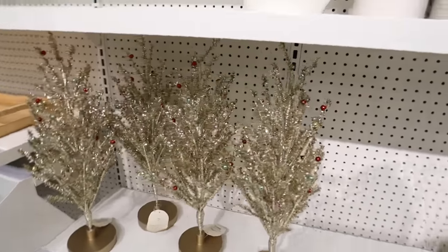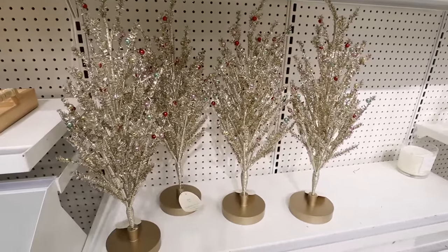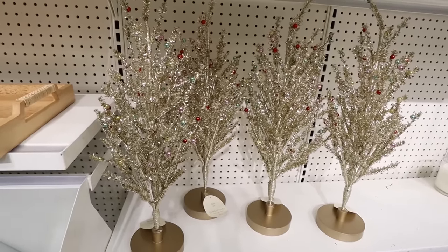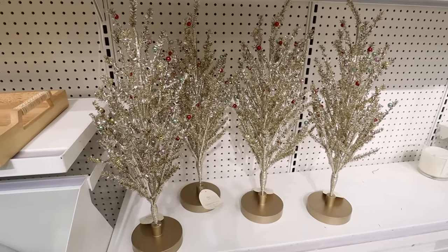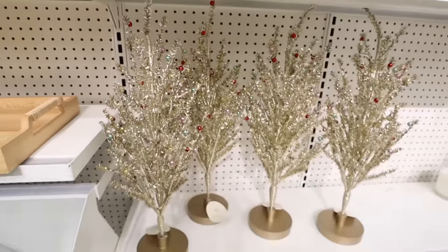If you love the tinsel look or the bulb trees that we were looking at, they do have this version. And if you fluff this, it'll look even better. But I think this is so pretty for an office desk or something. This is $30 and it does have all the little colored ornaments all over it.